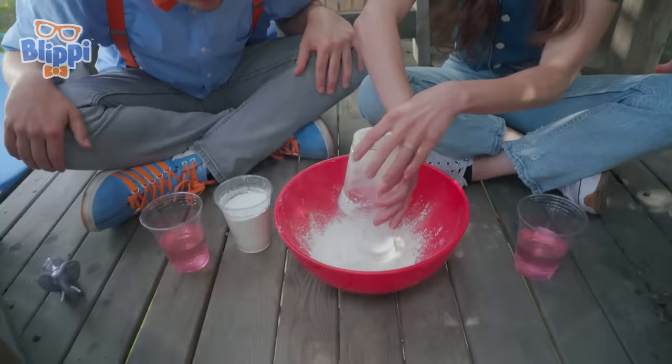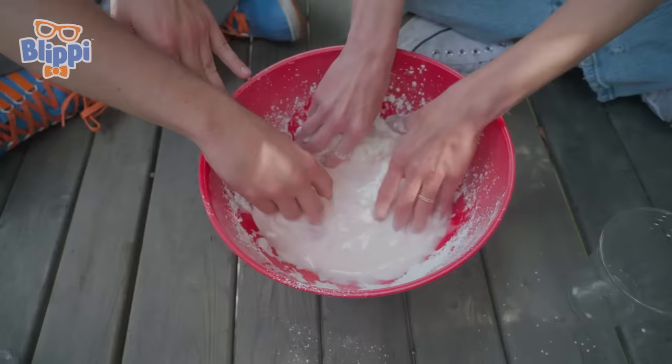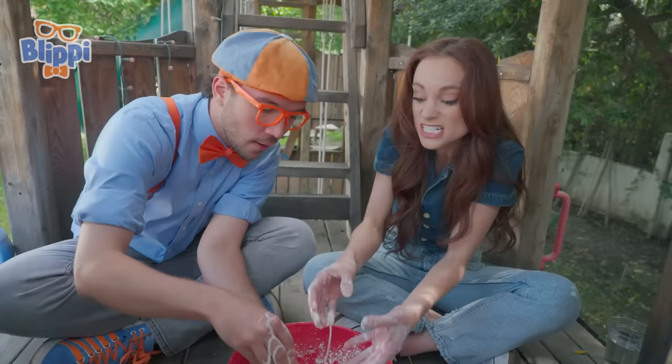Good. Whoa, it's snowing. Now, add your water. Okay. Just like that. And you're gonna wanna just get your hands in here. Whoa! This is really fun, mixing it up with your hands. And you said it was a non-Newtonian fluid? Yes. So a non-Newtonian fluid is just a special name for a fluid that doesn't follow the normal fluid rules.